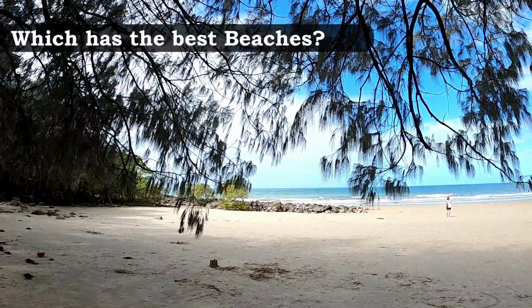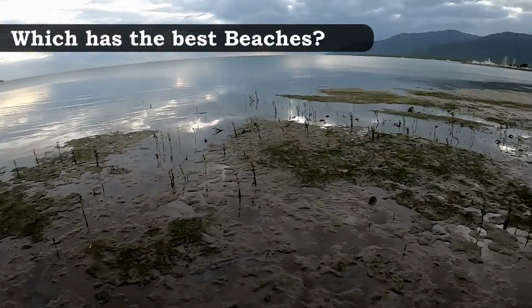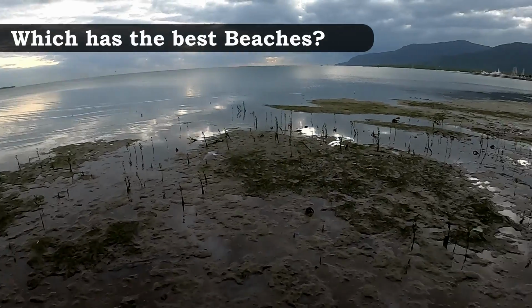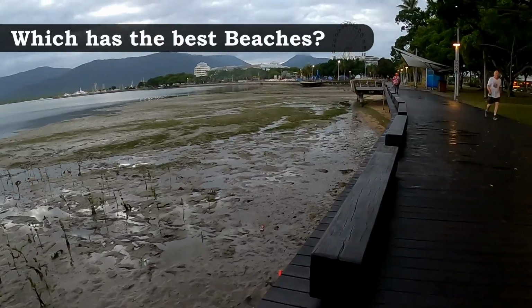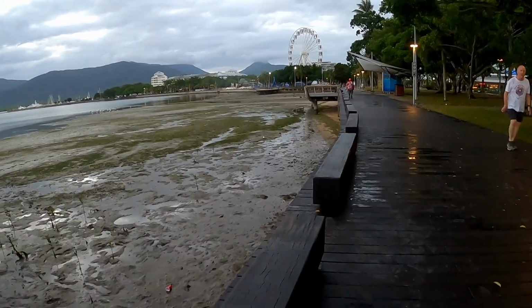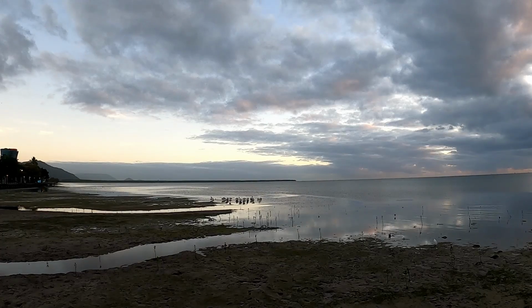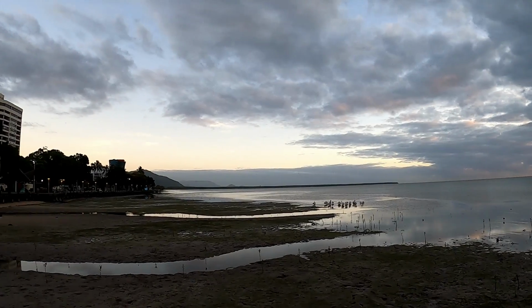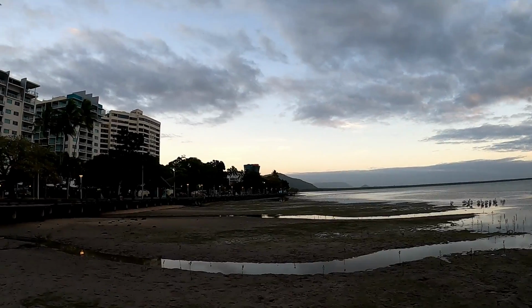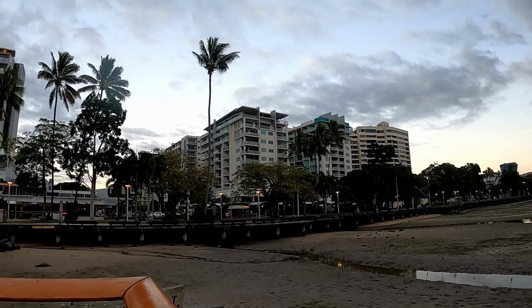So what about the best beaches? Well, if you're looking for a place to dip your toes in the water while on vacation in Cairns, then you might want to skip the beach straight off the city. Unfortunately, it's not really swimmable, and it's more of a mangrove area than a sandy oasis. Plus, there's the added risk of stingers during jellyfish season and crocodiles that can pass all year round. Therefore, it's probably not the most pleasant experience there.